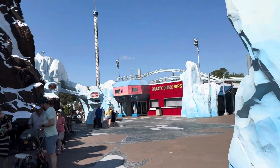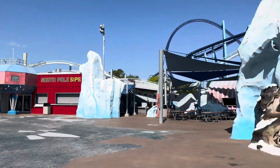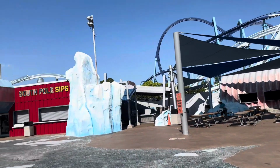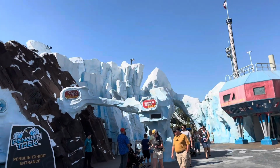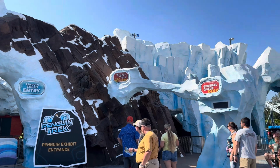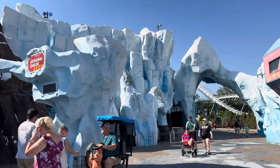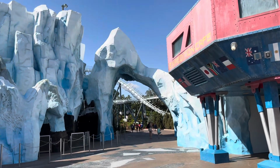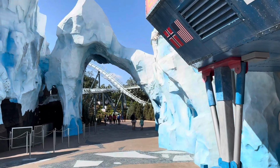It looks like there's a new bar, and the entrance for Penguin Trek is here, but it's currently still not open. They've been testing it frequently, but it's still got a little ways before they open up the new roller coaster here in SeaWorld. Looks like there's going to be a separate entrance for the penguin exhibit, but doesn't look like that's open yet either, so we'll have to come back and check that out a little later on. We're going to go over and check out the new gift shop, though, so let's go check that out in a second.